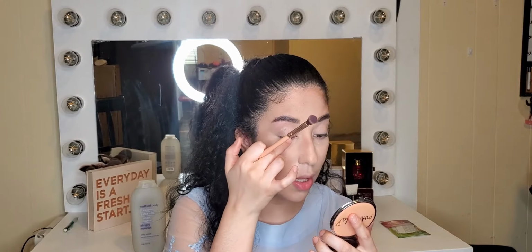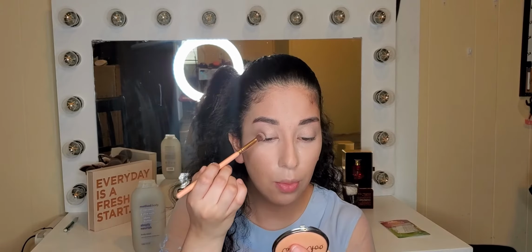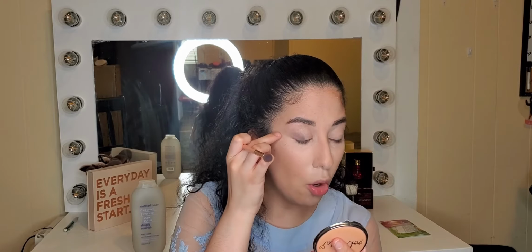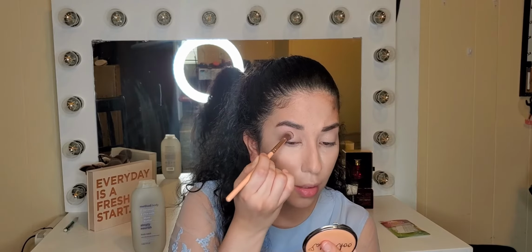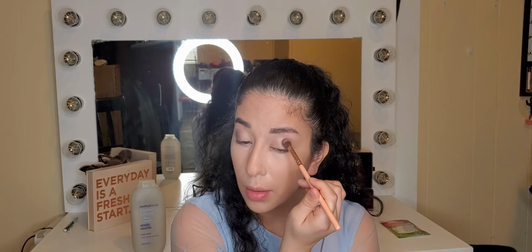I'm gonna go in the middle of my lid to the end, but I'm not gonna go all the way out just because I did add the gray. I'm just gonna go to the end of my eye. I'm gonna grab some more and do the same thing.